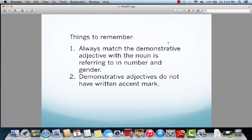Things to remember, students. First, always match the demonstrative adjective with the noun it is referring to in number and gender. And second, demonstrative adjectives do not have the written accent mark.